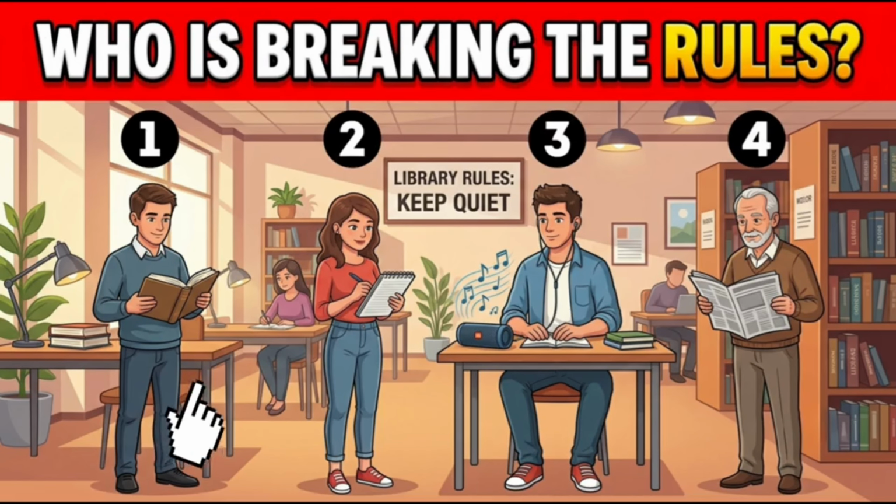Challenge number 5. 4 people are sitting and standing inside a quiet library underneath a sign reading library rules. Keep quiet. One of them is breaking the rules by making noise, but the others are following library etiquette properly. Can you figure out who is breaking the rules? You have 10 seconds. Look carefully at their accessories and what is on their desks.